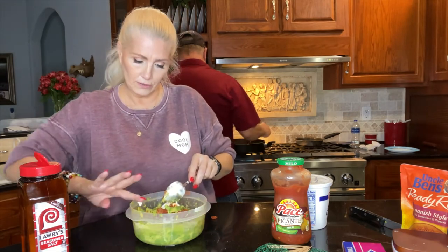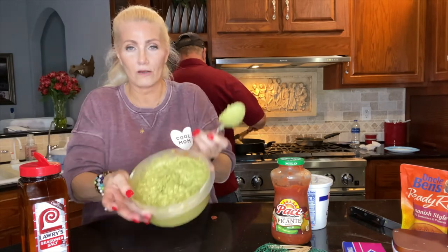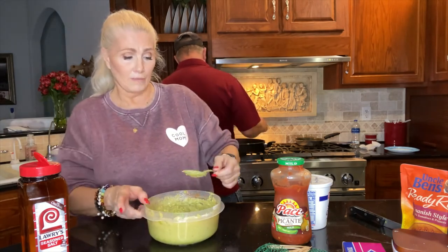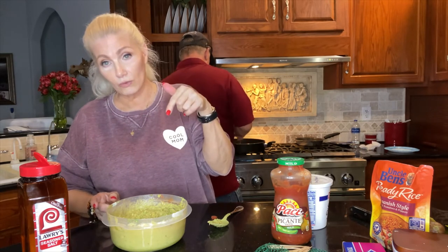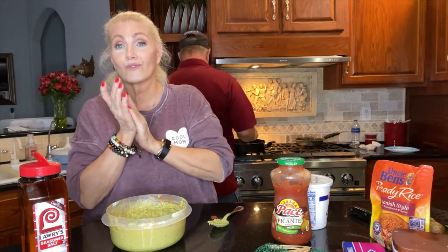Look at that. Such a messy cook. So that is how the guacamole looks, and that's it. Taquitos and guacamole. I'm gonna cook up this Spanish rice and call it done. So I will leave the recipe below, or the how-to, because it's not really a recipe. And I'm gonna end this video here.